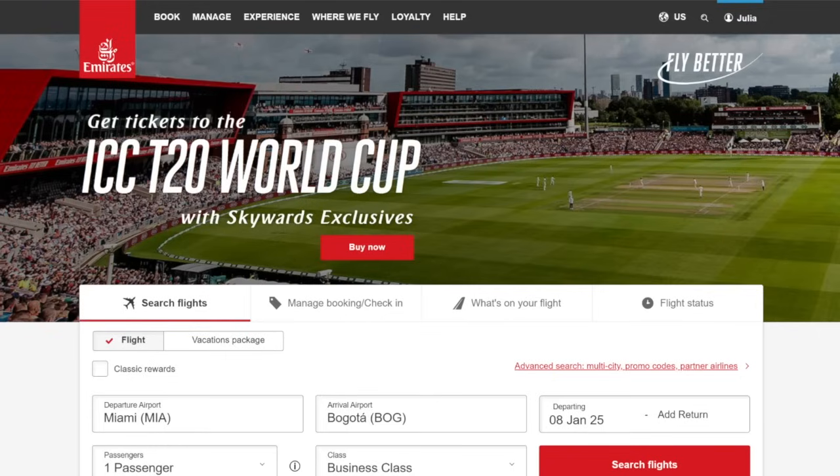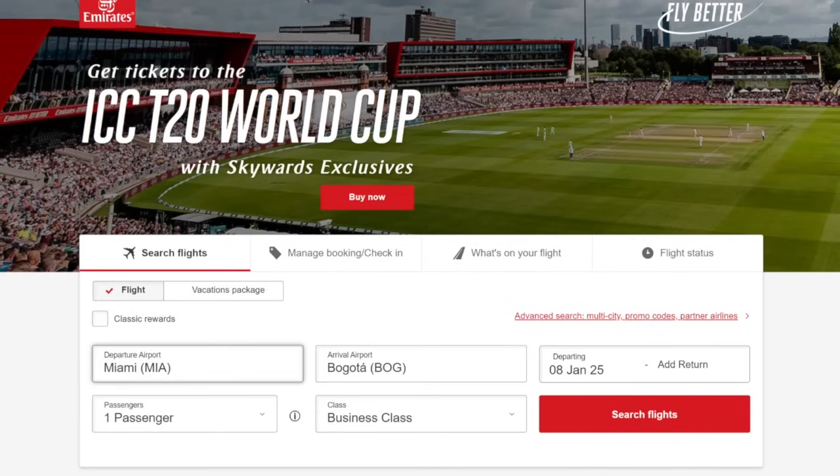So Emirates has all of these really fun Fifth Freedom flights where you don't need to fly all the way to Dubai to experience Emirates first class. Two of the most popular routes are to go from JFK over to Milan or Newark over to Athens. But there's another one that I want to go over today. That is to fly from Miami over to Bogota, Colombia. And there is tons of availability.